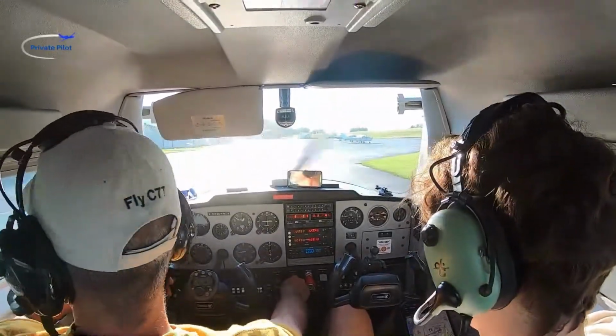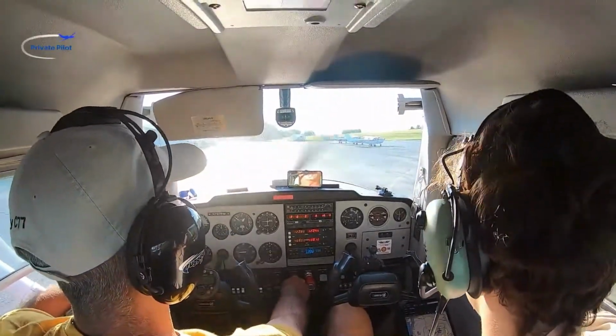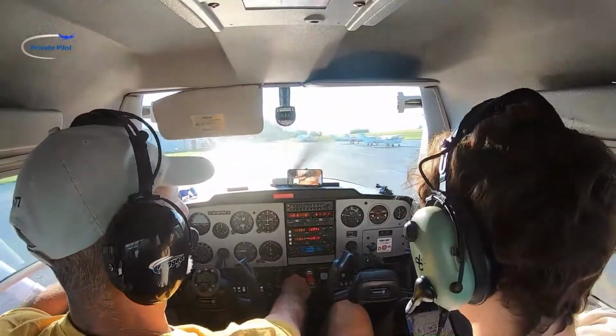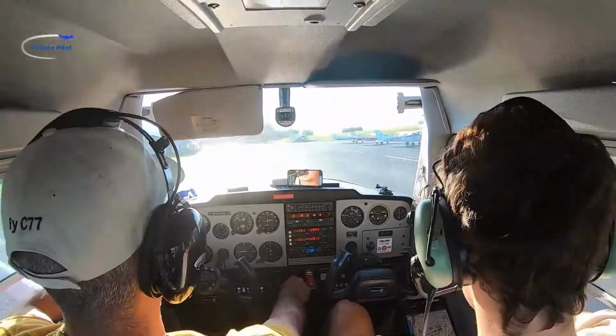So let's do a short field. Pull up to the very end of the displaced threshold. All right. Line up. Set the brakes, full power, 10 degrees of flaps, and hit it.